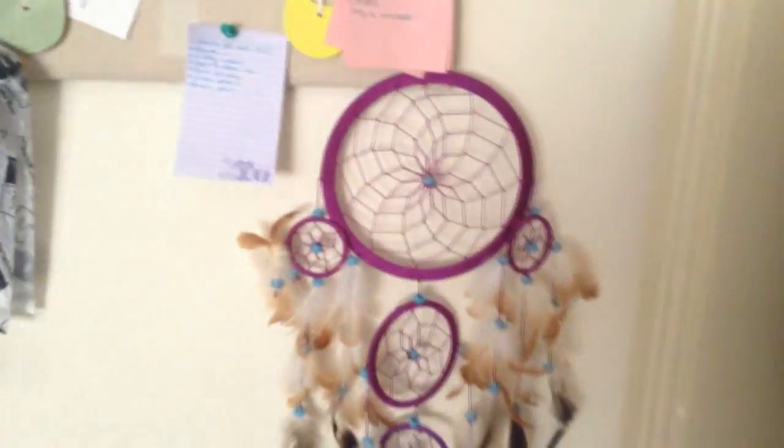Then here is my dream catcher and my pinboard, and here's my Domo bag. I love this thing so much. It is just so cute. Just look at his little face.